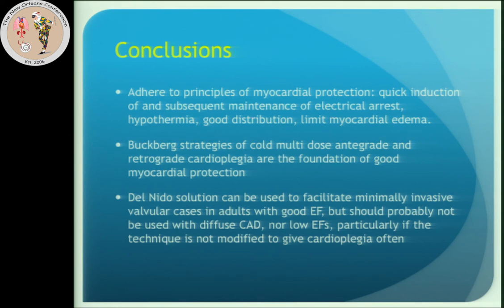And Dr. Del Nido, again, if you talk to him at conferences and such, will say this was not designed for adult hearts. It was designed for pediatric and really neonatal hearts that are much more tolerant of ischemia, and that's why they can go for 90 minutes or an hour without oxygen delivery.